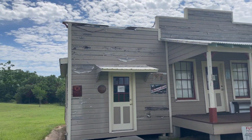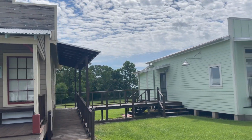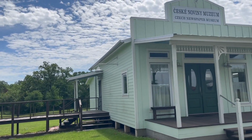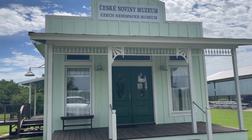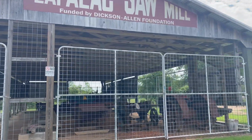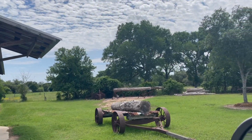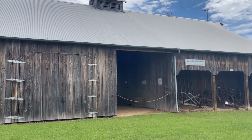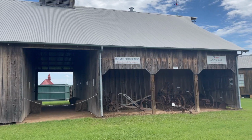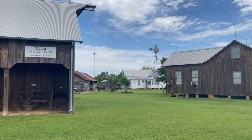Anyways, outside you can see some of the buildings, but they're not open. But they will open during their festivals, and you can walk in and get to see what life was like for the early Czech immigrants that came here to Texas, and they'll have a sawmill demonstration. Not only that, but they'll have other demonstrations during their festival days, and they have an amphitheater for their music. So I can't wait to come and experience one of their cultural festivals.